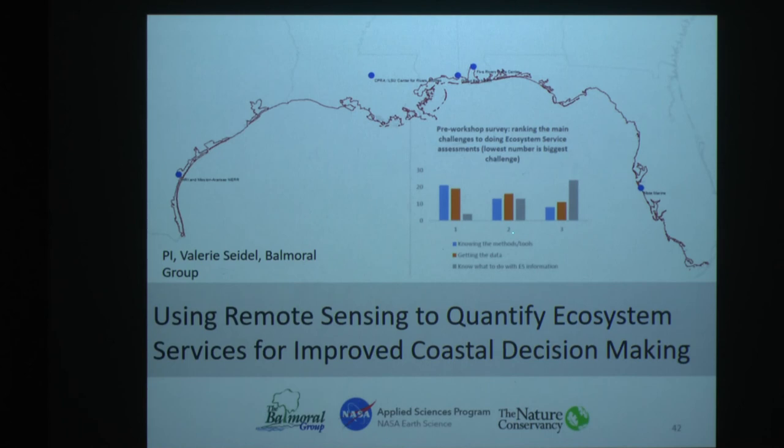Well, it turned out that nobody knows how to do ecosystem services. That's the main message that we got. Nobody knows how to do it. The other main message, everybody wants to do it, but nobody knows how. And again, what the majority of folks were saying is, tell us how to do it. We need methods. Give us the methods. Well, one method won't fit all here, okay?